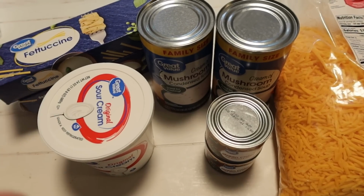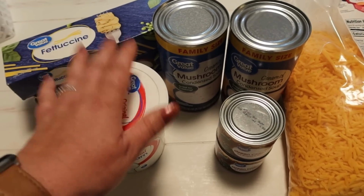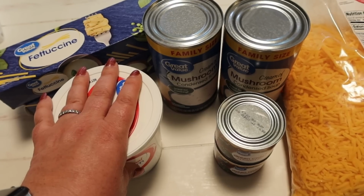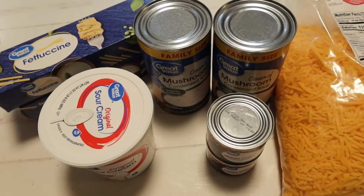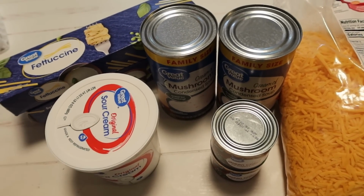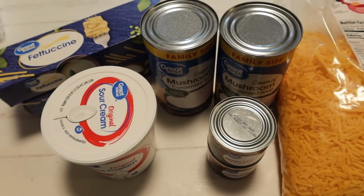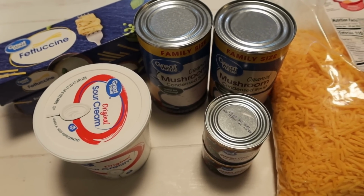Just wrap it well, label it, put it in your freezer, and this is a great, what I like to call Mama's Sanity Saving dinner, to just pull out the day before, put it in your refrigerator, and then that evening, put it in your oven, cook it up for your family, and of course, as you're able, add other side items with it.